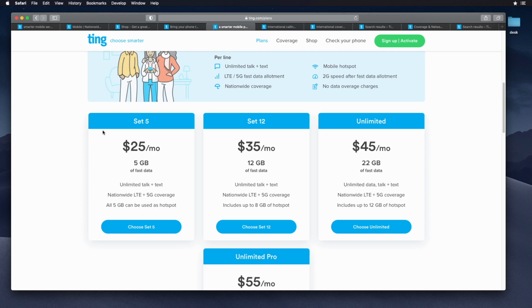All right, first up is the Set 5 plan. This plan is $25 a month. It comes with 5 gigabytes of fast data. If you use up that 5 gigabytes of fast data within the month, you'll still have a data connection, but it'll be at reduced 2G speeds. The way Ting describes this is 2G speed is enough to stay connected, but not sufficient for high demand activities. But at least you'll still be connected. I kind of like that description. Now, if you use up all your data, you'll have an option to buy more data. We'll get to that in a moment. Ting includes mobile hotspot, and you could use all that 5 gigabytes of data with mobile hotspot.